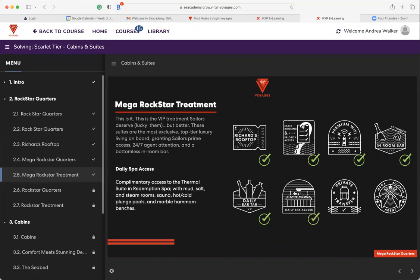Complimentary access to the thermal suite in Redemption Spa with mud, salt, and steam rooms, sauna, hot cold plunge pools, and marble hammam benches. Mega Rockstars get a private transfer to and from the ship in Miami so that treating yourself starts and ends before you sail. And sailors will have a Mega Rockstar agent personally dedicated to them and their needs. So no matter the ask, you've got an agent at your service. So it's kind of like their butler.